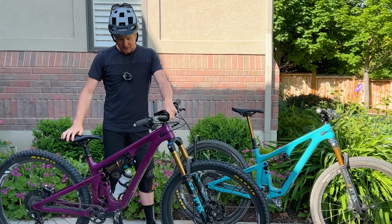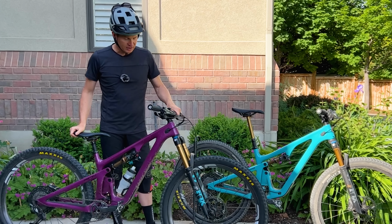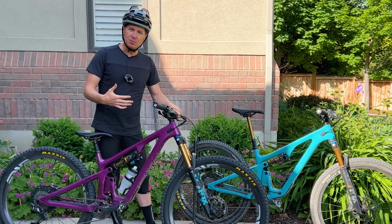When you go ride with your kids, or maybe your dad who's older, or maybe your wife is a slower rider, I'm not sure what your situation is, but sometimes when I go ride with my kids, for example, I'll still grab this bike because it's a lot of fun at more moderate speeds and slightly more moderate trails. That can't be said about some other bikes in this category. Some other bikes are getting a little too long in this category, and they're not that fun at slower speeds.